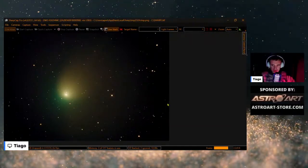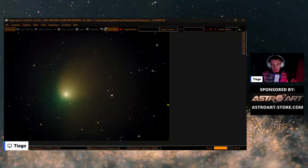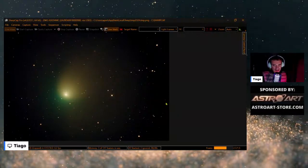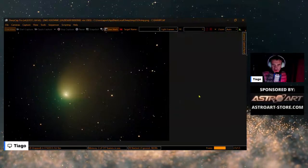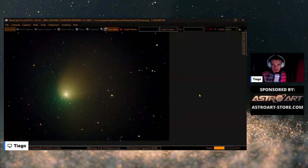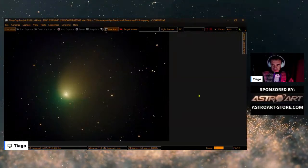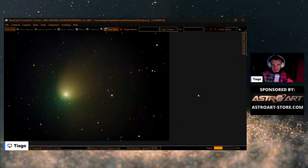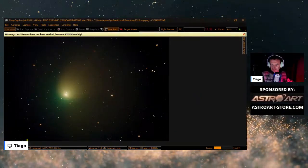We are watching the comet C/2022 E3 ZTF live. This is a pure live session, not pre-recorded, not with fake stuff. This is the comet live right now. And actually I think this night, tonight and tomorrow, may be the best nights to capture the comet because of the moon. The moon is getting brighter.